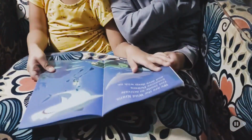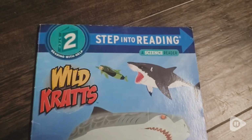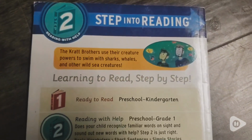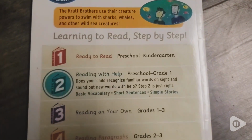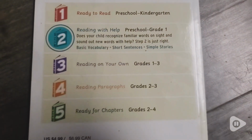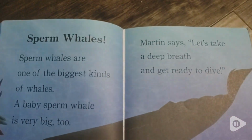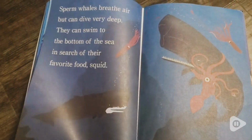It is a step two for readers, so it's a little bit more challenging than step one, but it's still doable for a child. It has a lot more words, which means a lot more practice. The animals that are in there are very versatile, and you can learn a lot of things with this book.